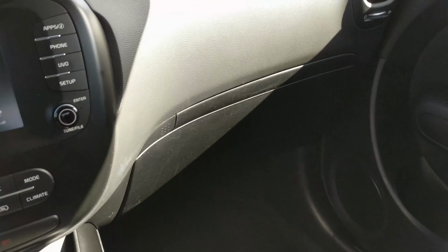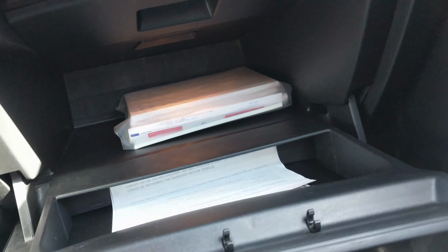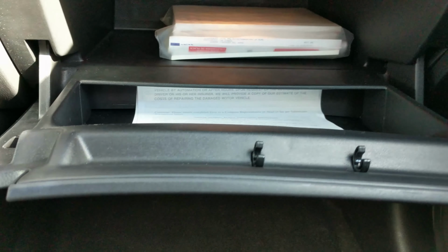But on the opposite side of that spectrum, the glove box is one of the biggest I've ever seen in any car. Video and pictures can't convey the size and depth of this thing. Your pertinent insurance card and registration might get lost in this cavern, so you have been warned.